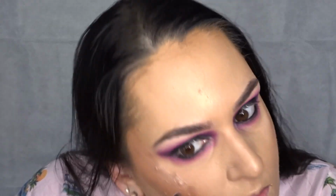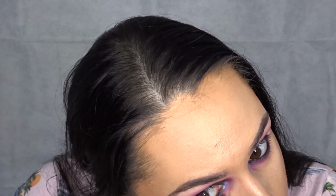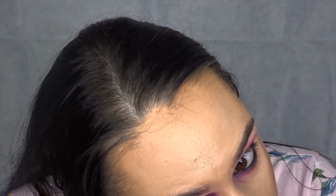I'm going in with my Alchemist palette, and I'm going in with the middle shade there. It's the violet one. I feel like I could glow in the dark if I wanted to. I look very sweaty.